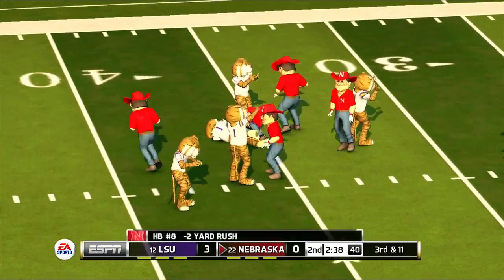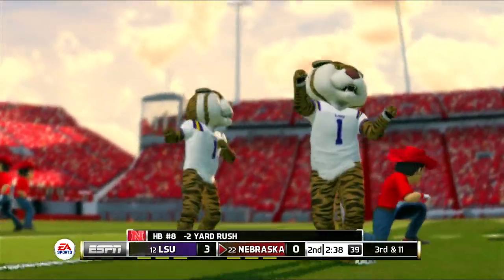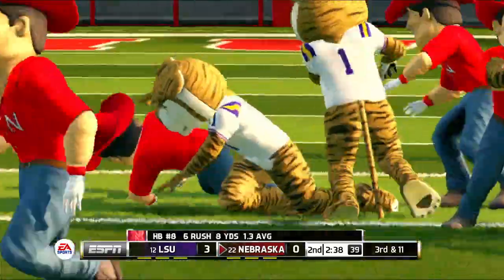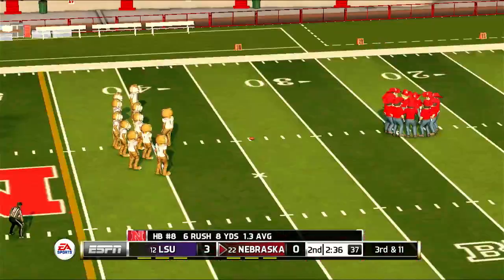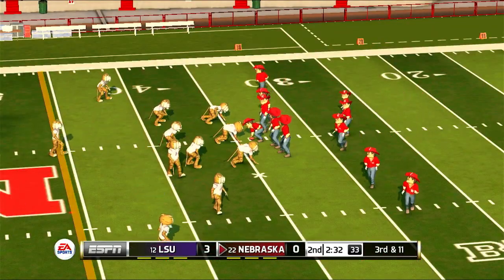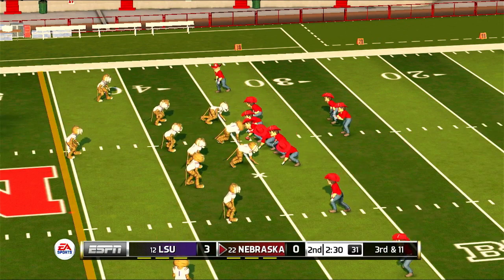He's tackled around the 34-yard line. That is a loss of 2 yards. That makes it third and 11. It's third and 11. Ball on their own 34.